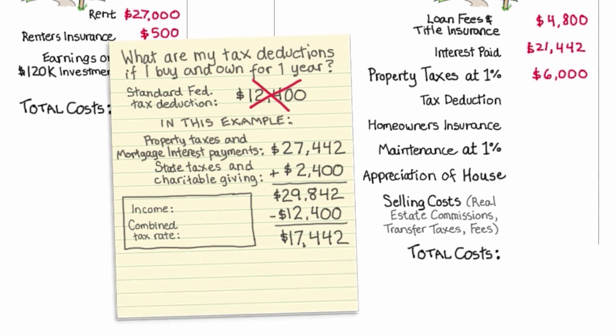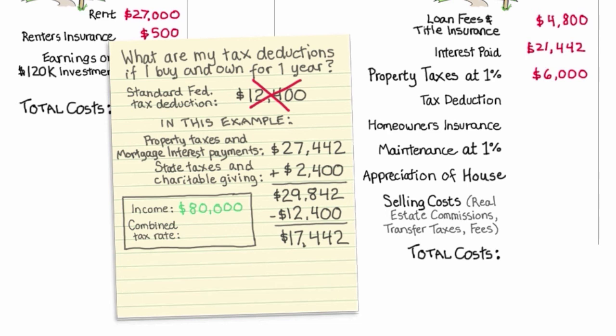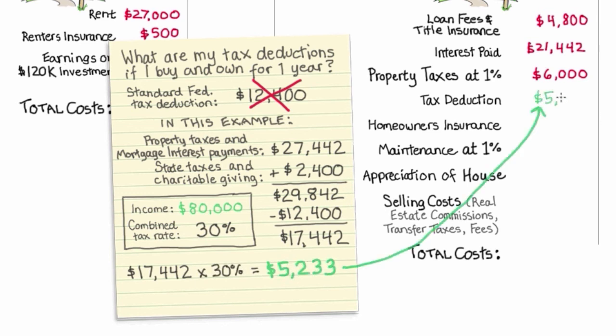I'm going to assume that you and your spouse make $80,000 a year, that your marginal federal tax rate is 25%, your marginal state tax rate is 5%, that your state allows you to deduct mortgage interest payments and property tax payments. So you've got a combined marginal tax rate of 30%, lowering your taxable income by $17,442. Saves you $5,233 in taxes your first year of owning.